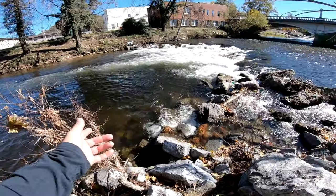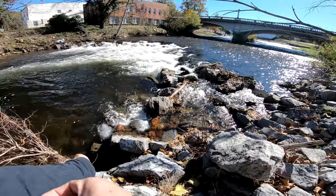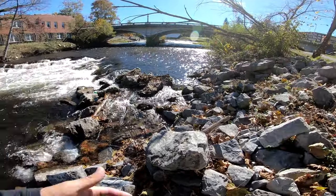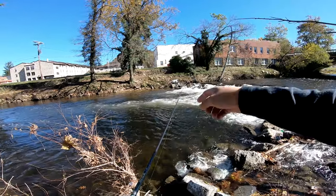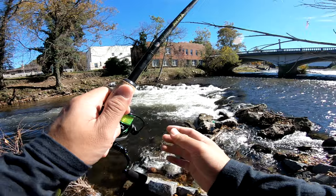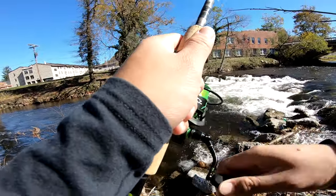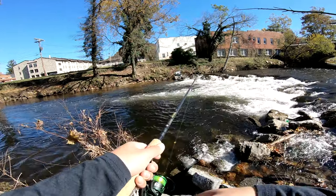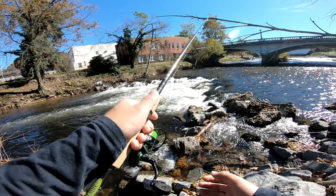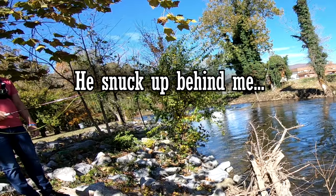All right, that looked like a brown trout, so let's see if we can catch another one. We'll get them caught and released as fast as we can. I think if I make a cast right over there, I'll be able to get maybe a smallmouth. Not quite far enough. See if we can get a little longer cast than that. There we go!